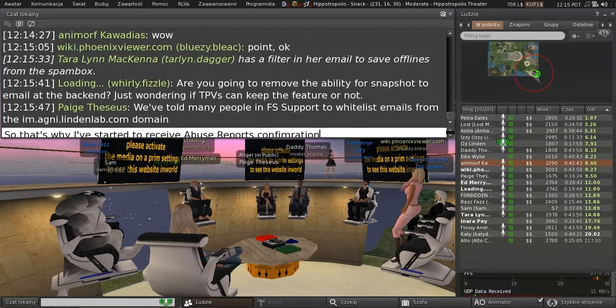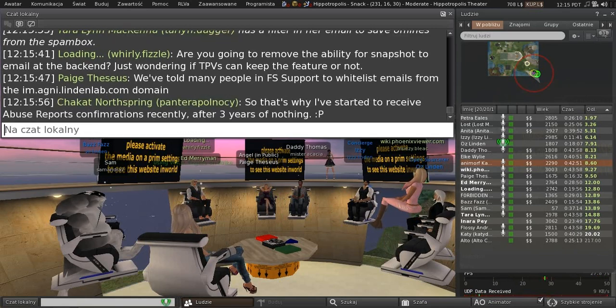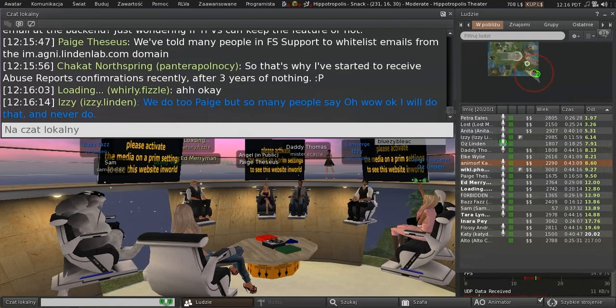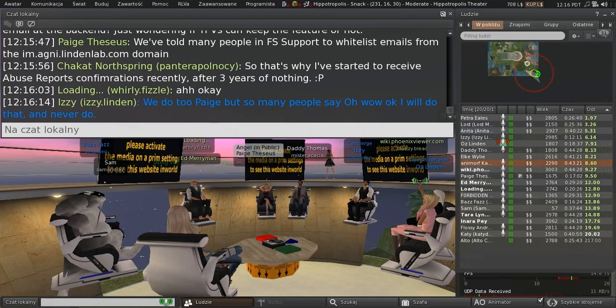The thing we decided with snapshots to email is that we're just going to eliminate that. So we're taking it out of our viewer, and sometime quite soon, we will be taking it out of the server side too. So that feature will stop working for everybody, even if you haven't got a viewer that has removed it. Yes, I am going to remove it from the backend, so you won't be able to keep the feature. So if people want to send snapshots as emails, they can download the snapshot to their computer and send it as an email.